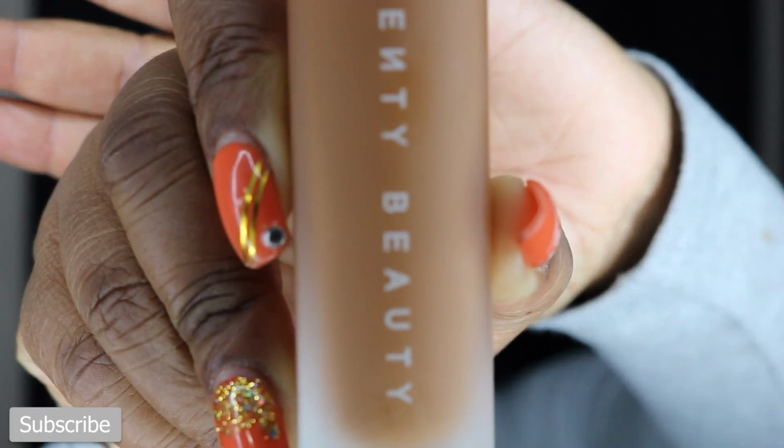But honestly, I think this Fenty Beauty Pro Filt'r foundation is going to be, I don't even know if I'm saying the name right. Hold on, let me see. Oh, I did. Fenty Beauty Pro Filt'r Soft Matte Longwear Foundation. Yo. This stuff is bomb, yo. This right here, boy, is the stuff, yo.